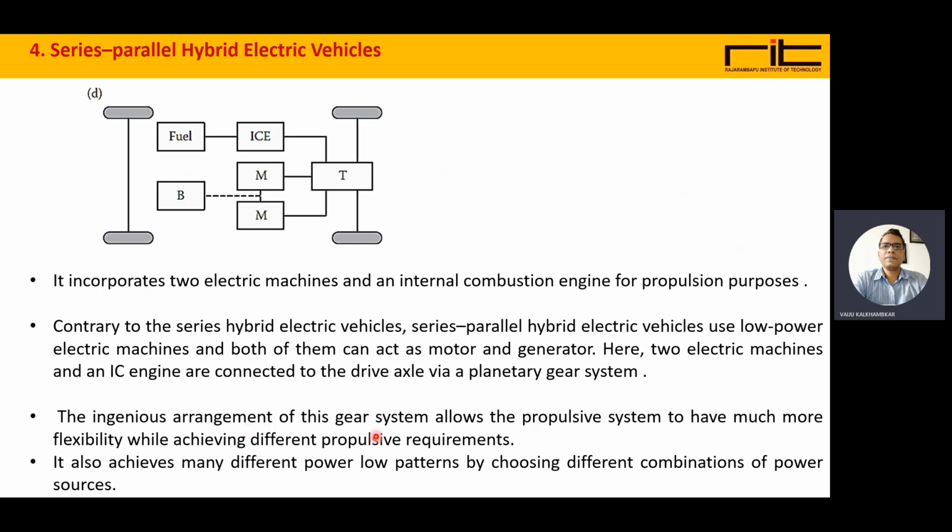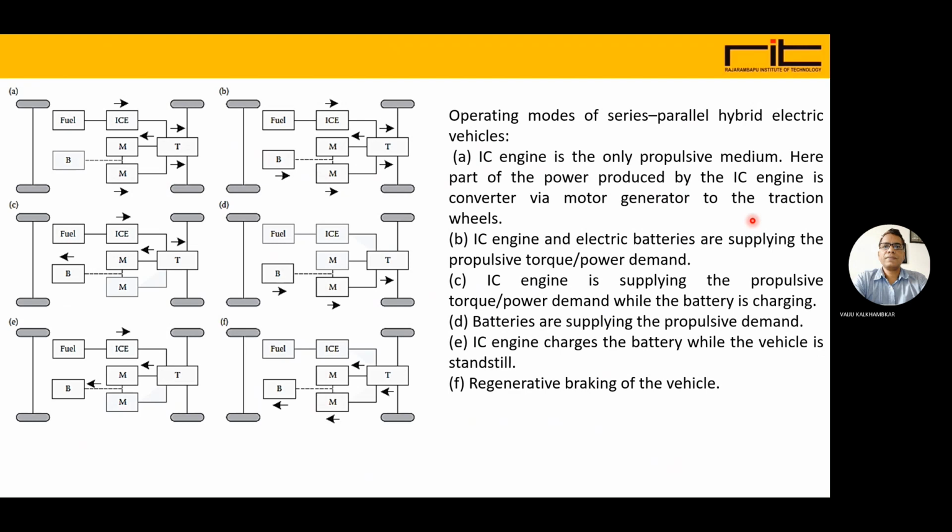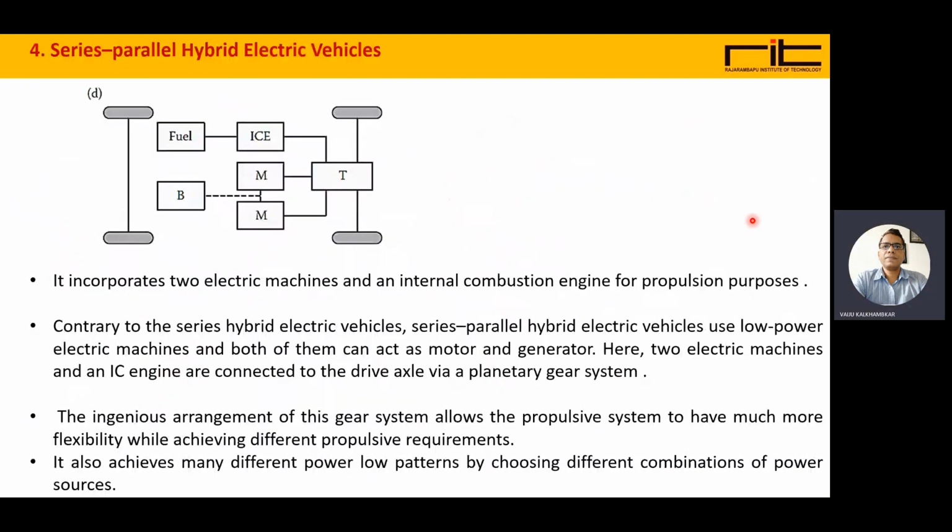The ingenious arrangement of this gear system allows the propulsion system to have much more flexibility while achieving different propulsive requirements. It also achieves many different power flow patterns by choosing different combinations of power sources. Here we can see the different operating modes.